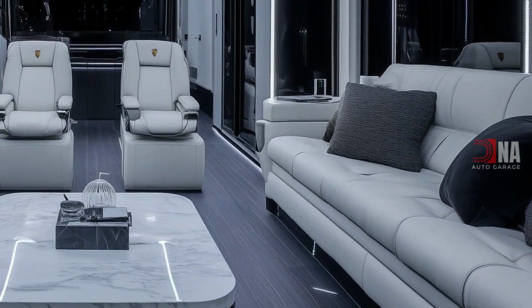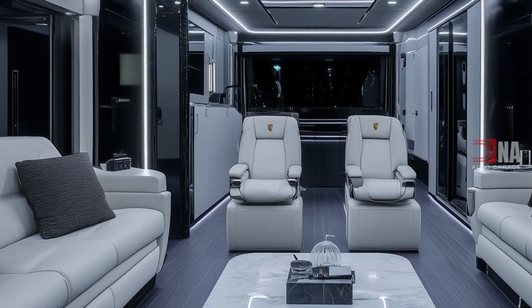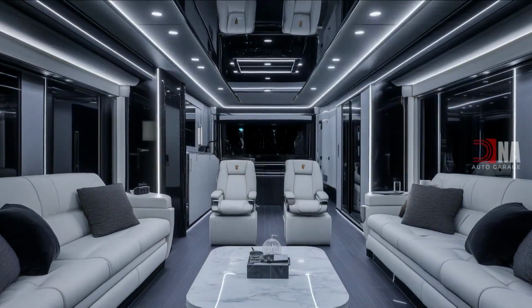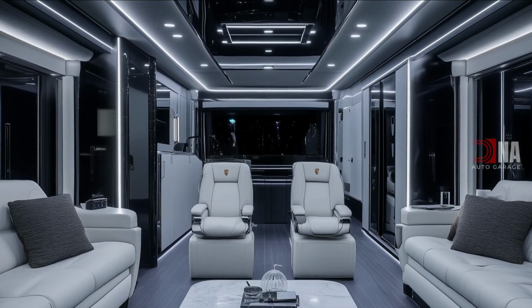A large, user-friendly touchscreen controls all entertainment, navigation, and motorhome features, and a digital instrument panel prominently displays important driving information. A modern, environmentally friendly ambience may be produced by combining sustainable, soft-touch materials with light wood or metal accents.